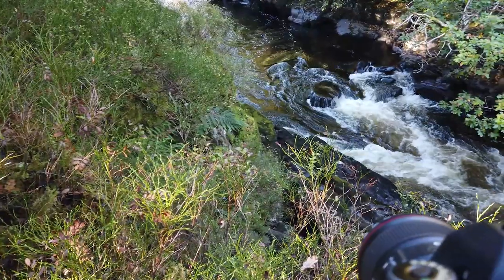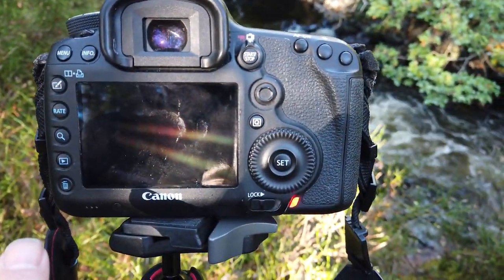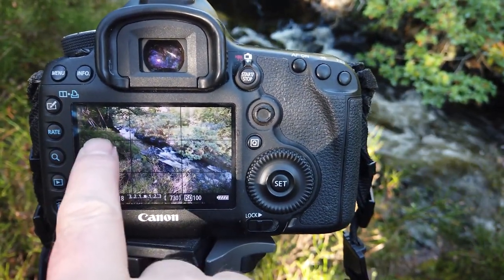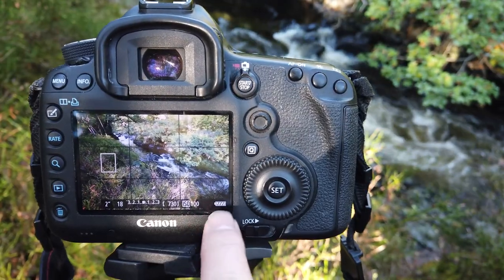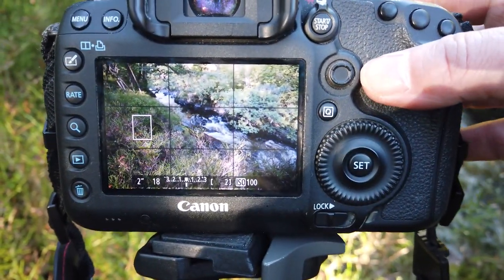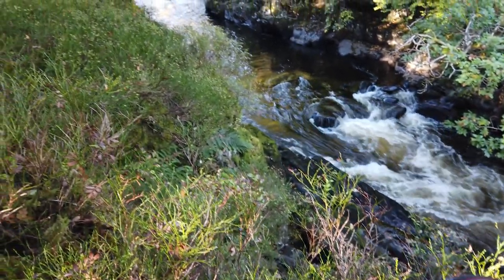Nice shot. But yeah, what I've done is I've set up this composition so that you have the river coming in at the top of the frame, working its way down through the frame, and then leaving again at the bottom right. So it's pretty much exactly the opposite of that last shot that I took.